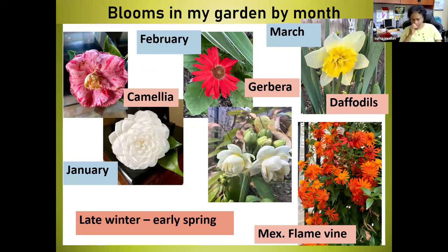Okay, so now here is the proof in the pudding, right? I arranged all these plants by month in my garden over the years. And I just want to point out that, before we go here, are there any questions, Rochelle? A few questions, yes.